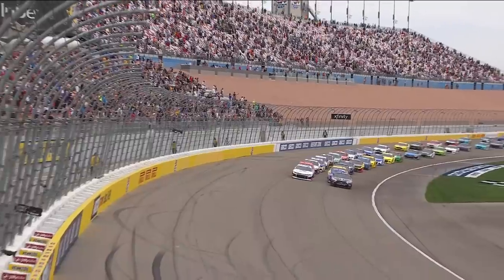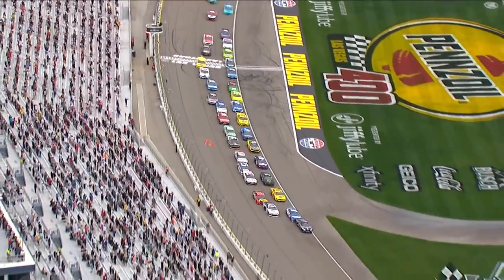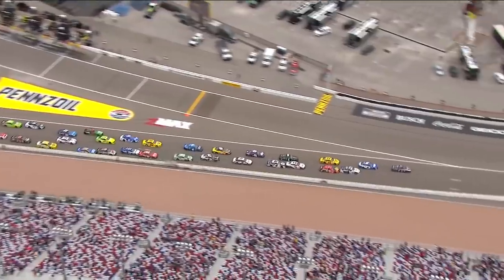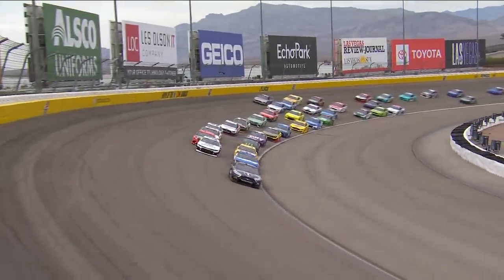And here we go. Green flag in Las Vegas. Already a huge push out of the 5 car. Kyle Larson and Kevin Harvick got to the lead. 4 wide midfield. Look at this.